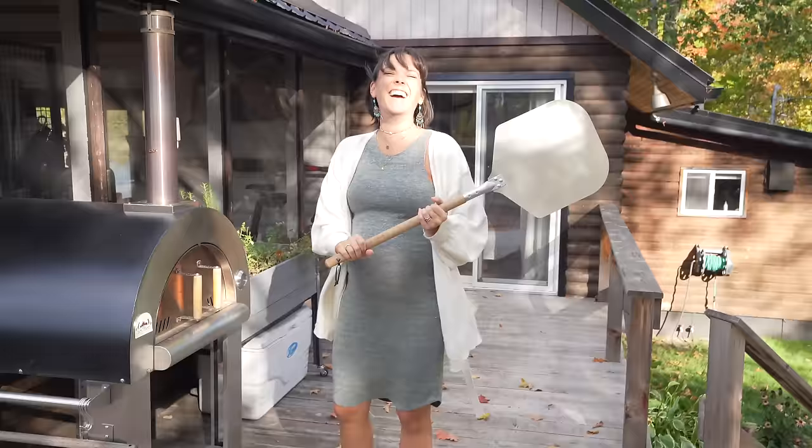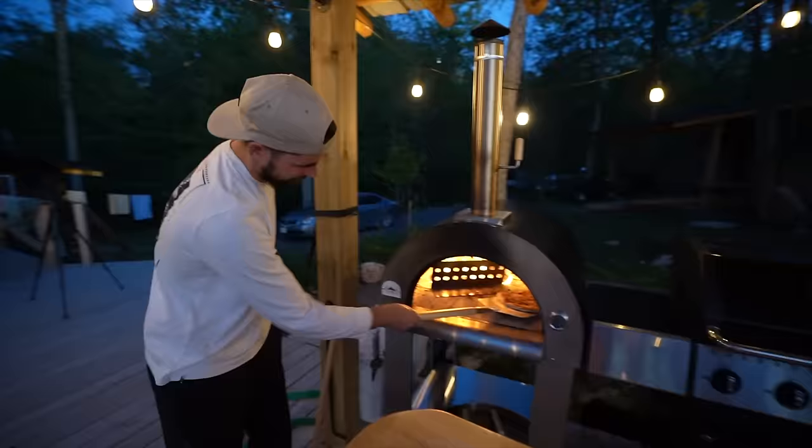And we have a pizza oven. It's honestly the best entertainment space. We've had so many amazing pizza nights. Yeah, it's just been amazing. We love pizza.